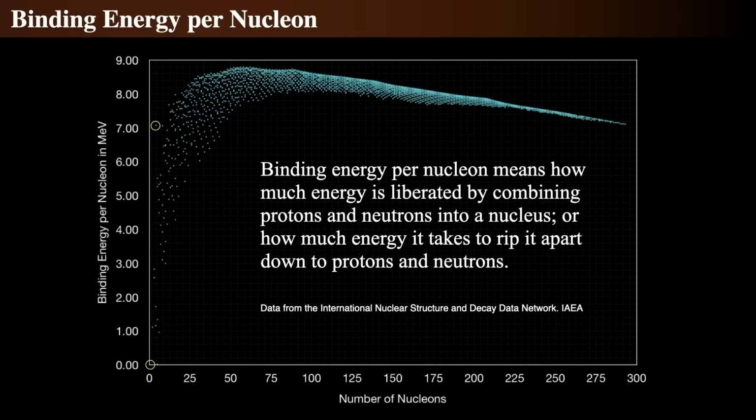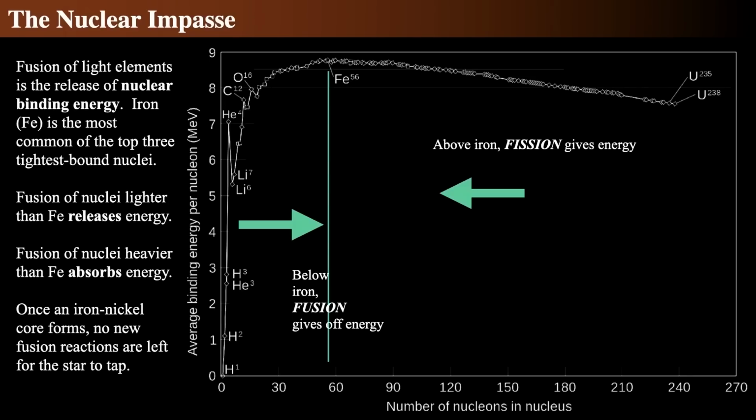So this graph shows how much energy is liberated when you put all these protons and neutrons into a nucleus, or how much energy you have to provide to the nucleus to tear them apart. It's interesting to note that this graph has a peak, and it drops off to the right for very, very large nuclei, and it drops off to the left for very small nuclei. So this means that we will have what's called a nuclear impasse. The fusion of light elements, anything less than iron, gives off energy.